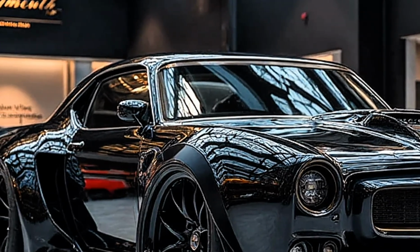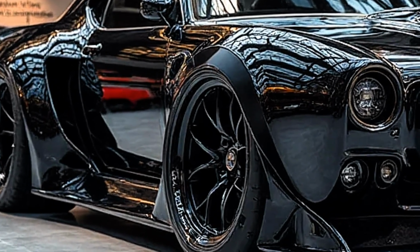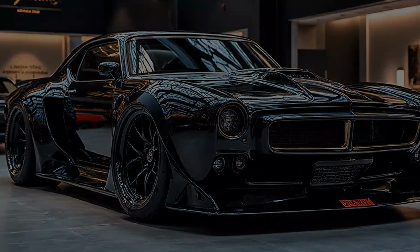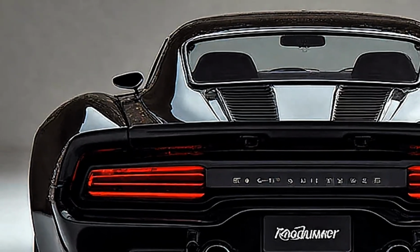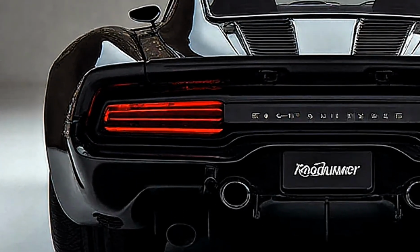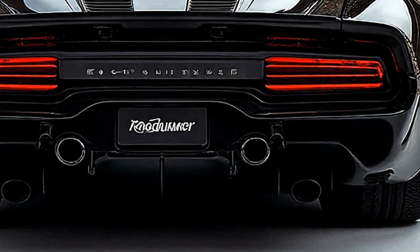In today's US market, where EVs are rising and performance cars fight for survival, the Roadrunner proves there's still room for muscle. More importantly, it sets the tone for how iconic names can return without being stuck in the past. So here's the big question. Is the 2026 Roadrunner the rebirth of an American legend, or the first chapter in an entirely new story for muscle cars?